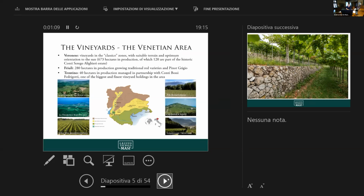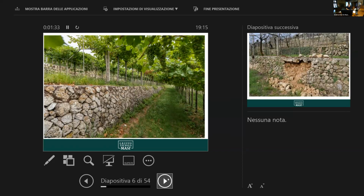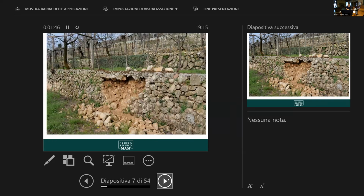So, Veronese vineyards in the classical zone with optimal, suitable terrain. Our soil, for the Costa Sera wine, has a substratum composed of marl and decomposed marly limestone that lies beneath the soil, which is cool and rich in humus. We will go deeper into that later. Viticulture: quality begins in the vineyards. We use targeted and professional vineyard practices that marry the experience of tradition with modern research, aiming to maximize quality, personality, and character in each vineyard.